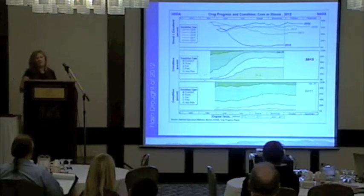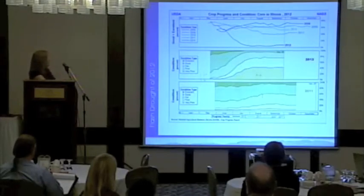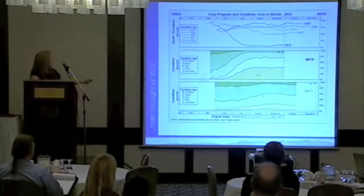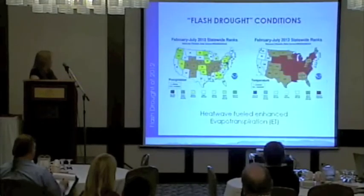The corn condition started to decay almost upon emergence in May, and decayed rapidly, bottoming out at the end of July, when less than 10% of all corn grown in Illinois was deemed to be in good to excellent condition, which is just awful. You can compare that to prior years. This is 2011. It wasn't a great year for corn growing either, but a whole lot better than 2012, and to crop conditions in prior years as well.